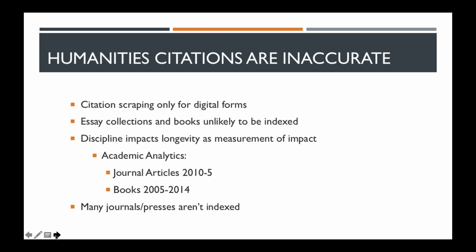As you know, I'm sure the AAUP has released a statement on the problems with academic analytics and research metrics in general. And while I think the sciences are much more comfortable with metrics, you have to remember that the humanities in particular are going to be very anxious about metrics because, in all honesty, they're not very good for us.